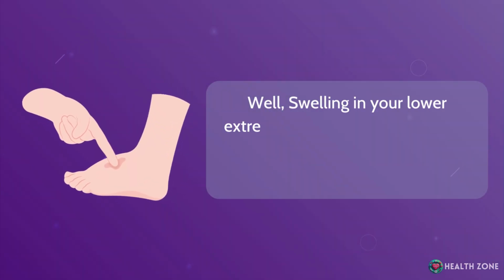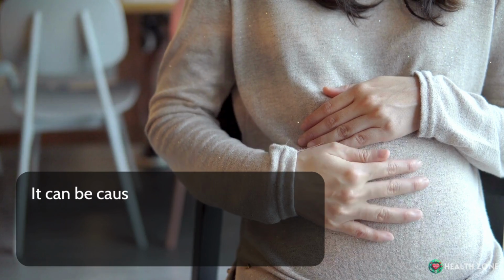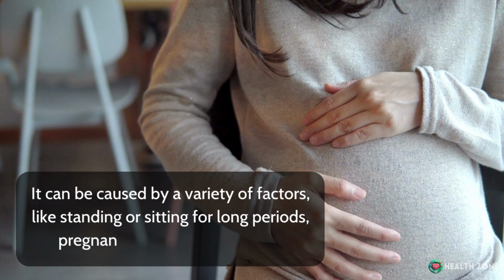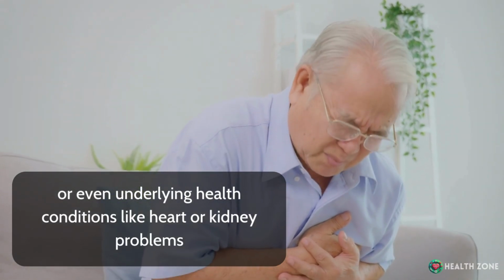Well, swelling in your lower extremities, also known as edema, happens when fluid builds up in the tissues. It can be caused by a variety of factors, like standing or sitting for long periods, pregnancy, certain medications, or even underlying health conditions like heart or kidney problems.